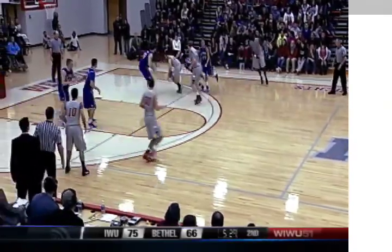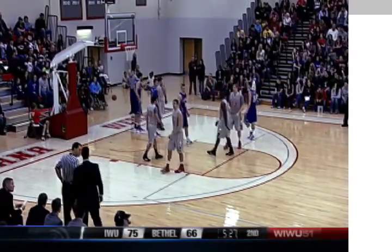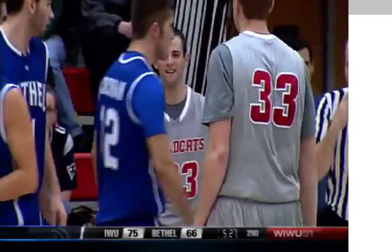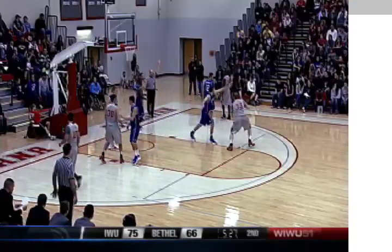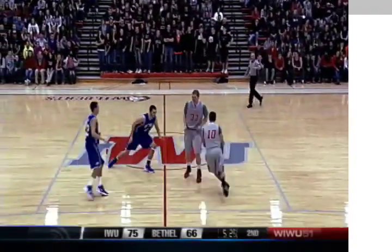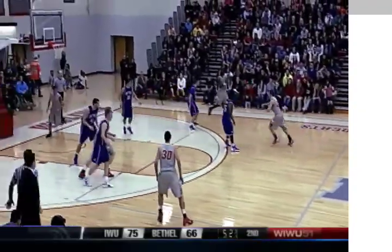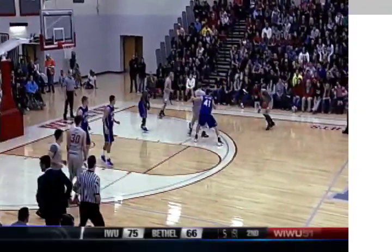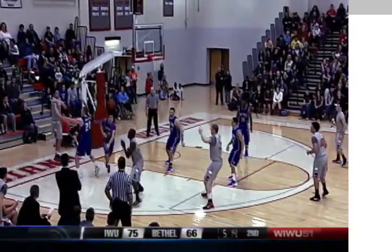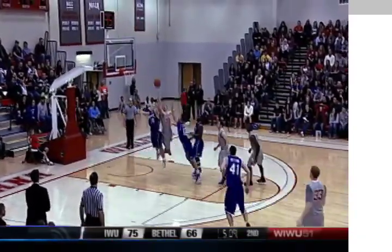Derek Troyer driving to the right-hand side, Booker following close behind him. He tips the ball out of bounds. 20 seconds left on the shot clock. Troyer gets the ball to Patrick Hopkins. Hands off to Peters. Back to Troyer. 15 seconds now on the shot clock as they set up their offense. 10 seconds. George Jones over to Peters, to Aaron Martin, 5 seconds. Ball is bobbled. Hopkins, long three-pointer, no good.